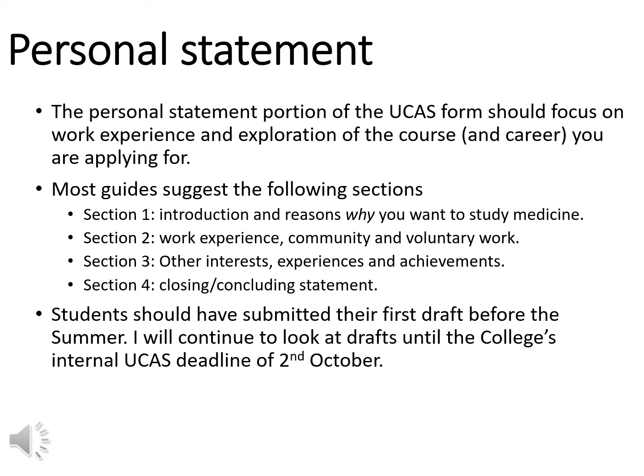Section 2, details of your work experience, what skills you've learned from that work experience and any voluntary work. Section 3, any other interests or hobbies or other related experience and achievements. And then Section 4, a concluding statement.